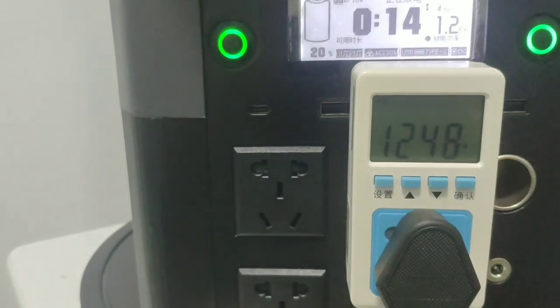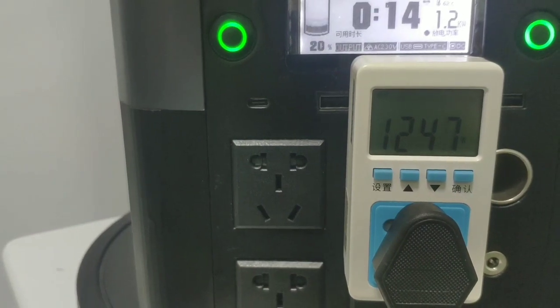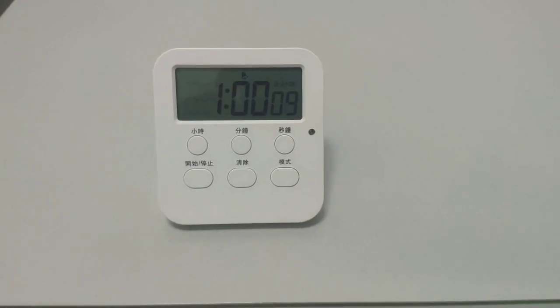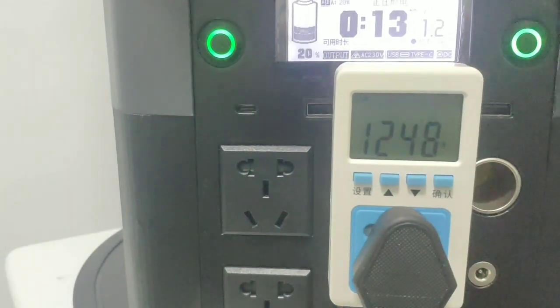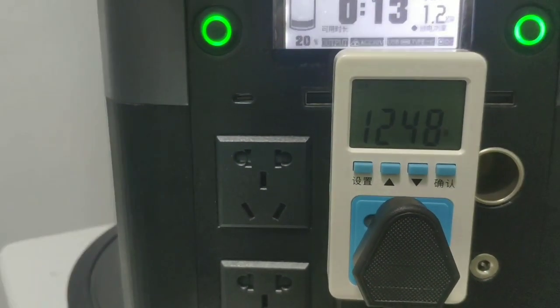Up to now, the time on the timer has almost come to 1 hour, and our Alpha 2200 still has 20% capacity. Under normal circumstances, discharging a portable power station has some loss, generally about 15%, but so far, the discharge time of the Alpha 2200 is still very good.